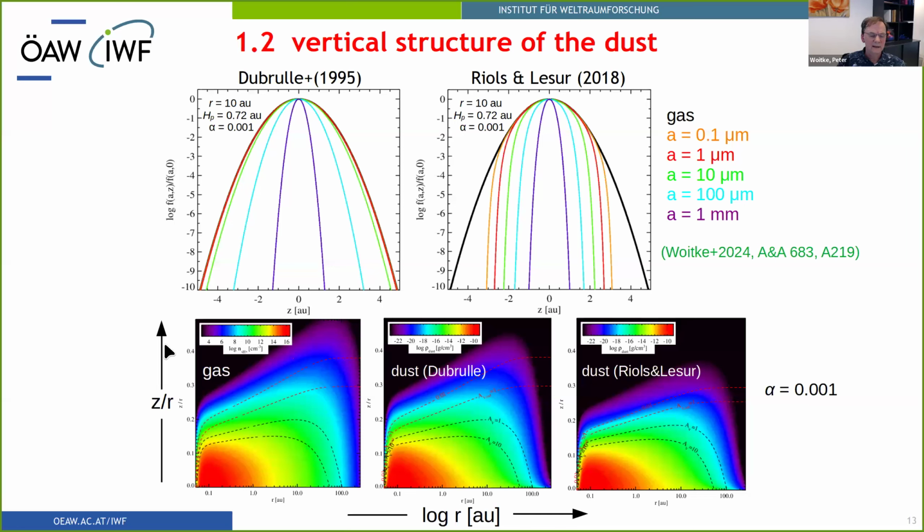And this is kind of shown here. So here we have Z over R, so it's the relative height. So the Z coordinate divided by the R coordinate. And this is log radius. And so this is kind of a cut through the disk. And we see here the gas distribution in terms of particles per cubic centimeter. And with this old formulation for this case, you see that the dust is a little bit more concentrated towards the midplane. But according to a new formulation with the same turbulence parameter, it's much more settled. And this is actually one of the keys, I think, that we need in order to understand the JWST observations. I will show that later.